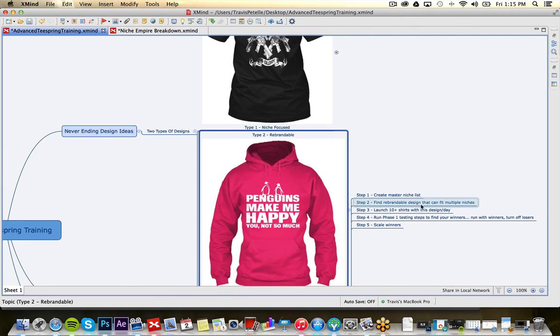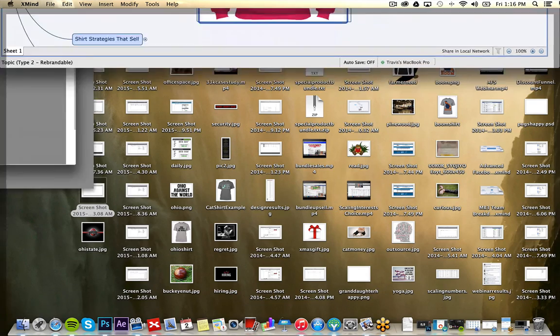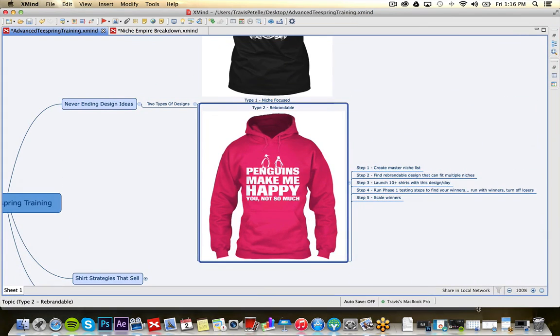So step 2, find your rebrandable design that fits multiple niches. I literally just Google search for these. Go through niches, look for funny designs in each niche, look for concepts, look for sayings on Facebook. It doesn't matter. The more you do this design search, the more you're going to see them popping up all over the place.